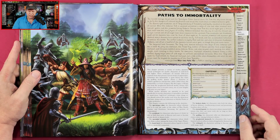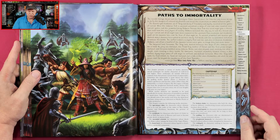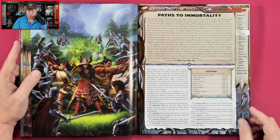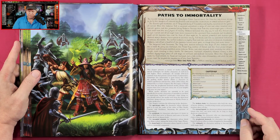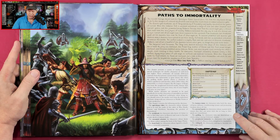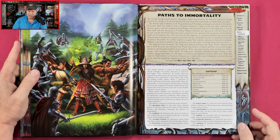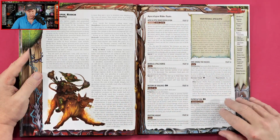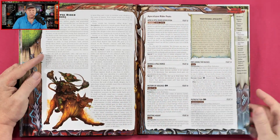This chapter presents a variety of mythic destinies, special archetypes for mythic characters of 12th level and higher. These archetypes all include 20th level capstone feats that present various forms of immortality. So we're going to have the Apocalypse Rider, Archfiend, Ascended Celestial, Beast Lord, Broken Chain, Eternal Legend, Godling, Prophesied Monarch, and Wild Spell. Okay. There's our Apocalypse Rider.